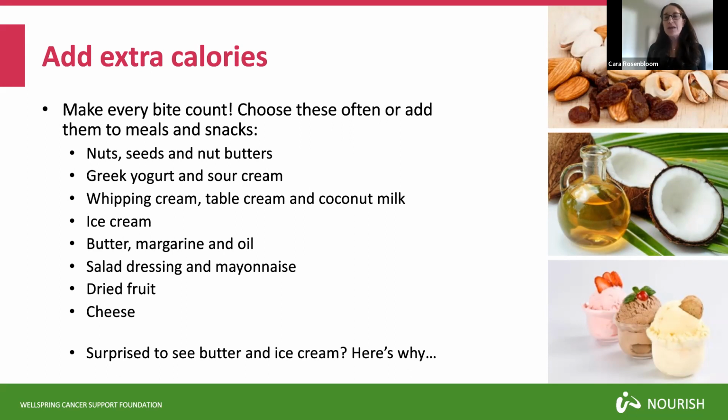We want to help you make the most out of every bite and have foods that are more nutrient dense and calorie dense so that you can maintain a healthy weight or even put some weight on if you've lost weight. So this is kind of flipping the diet rules from yesteryear on their head. Right now, what you want to focus on is maintaining a healthy weight or gaining weight back. And these aren't going to be the foods that are going to be in your diet forever. They are for right now because they're the best way to put weight on.